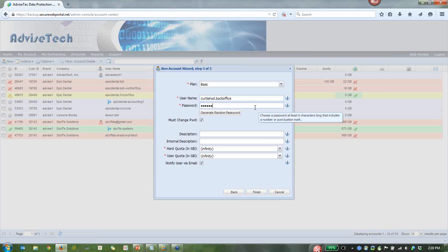Now I can assign a password here and make it permanent. It's up to you whether you allow your customers to have these usernames and passwords. We have partners that allow their customers to log in using these credentials into the web portal, and they'll only see their accounts that are associated with them. They won't see all of your other customers. If they log in with this, they're only going to see their account.